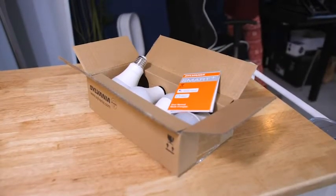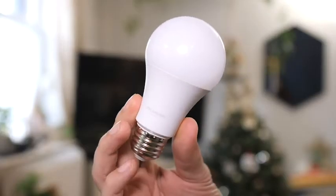So I just recently picked up the SYLVANIA smart bulbs from Amazon, and it is a game changer. We live in a really small apartment in New York City, so you might not think that we would need these smart LED bulbs because everything is really close, but that's just not true. One of the great reasons: you're coming home, you're carrying the pup, you're carrying groceries, boom, turn on the lights. That is a huge help.